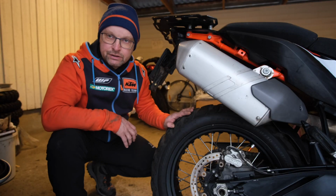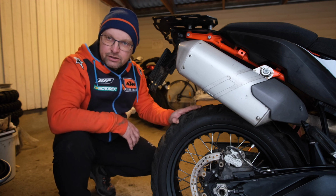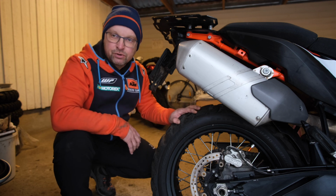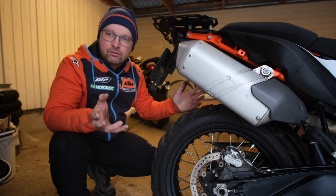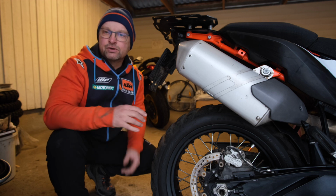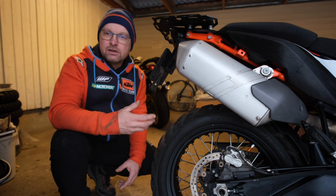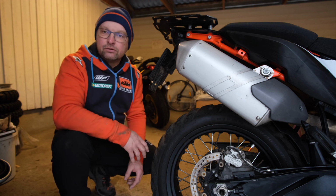So let's talk a moment about tires. The R model comes by default, at least the 790 came, and I think it's still the 890 also, with the Metzeler Karoo 3 tires, which I think are quite okay for my riding style. But tires you can have long discussions about, depending very much on your riding style, on the environment, on the kind of ground you're riding on, and on the need for long mileage of these tires.